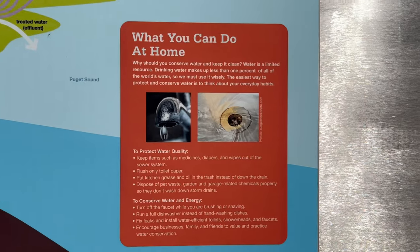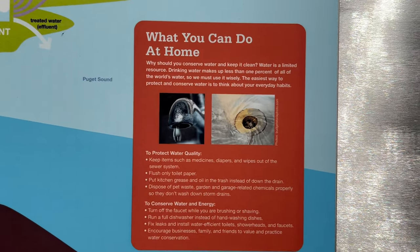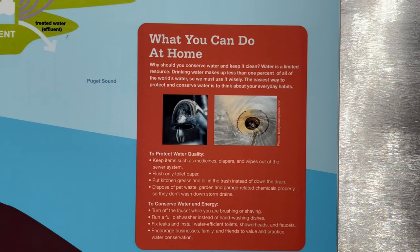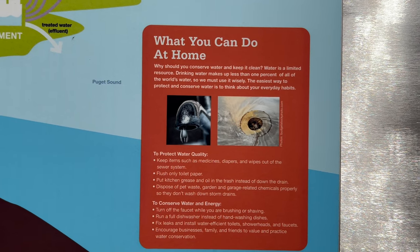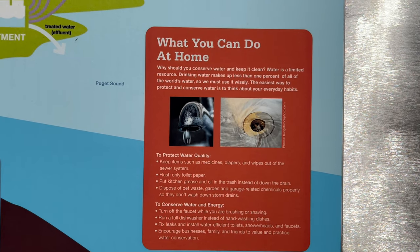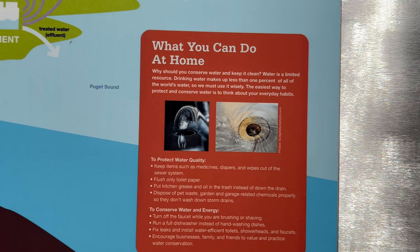These are tips of what you could do at home. Why you should conserve water and keep it clean. Water is a limited resource. Drinking water makes up less than 1% of all the world's water, so we must use it wisely. As a side note, we're talking about fresh water, not salt water in the oceans. So in the glaciers and the clouds, there's a limited amount of fresh water.